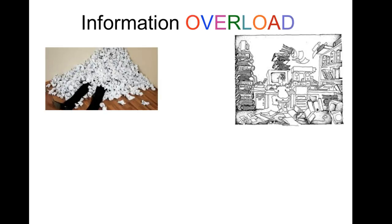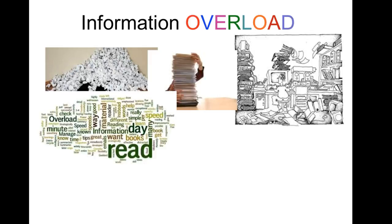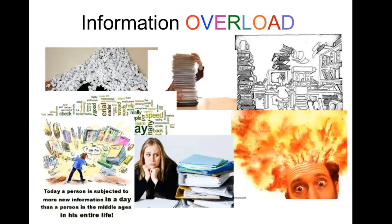Your workspace at home begins to look something like this, ready to topple over on top of you. You just can't see out from the stack of readings that are required of you. It's like your head is going to explode. You have so much information to manage. And then, if you don't watch out, that's when depression can set in, because you've got so much to do, so much to read, and how are you going to handle it all? Well, it's no wonder that you feel overwhelmed.